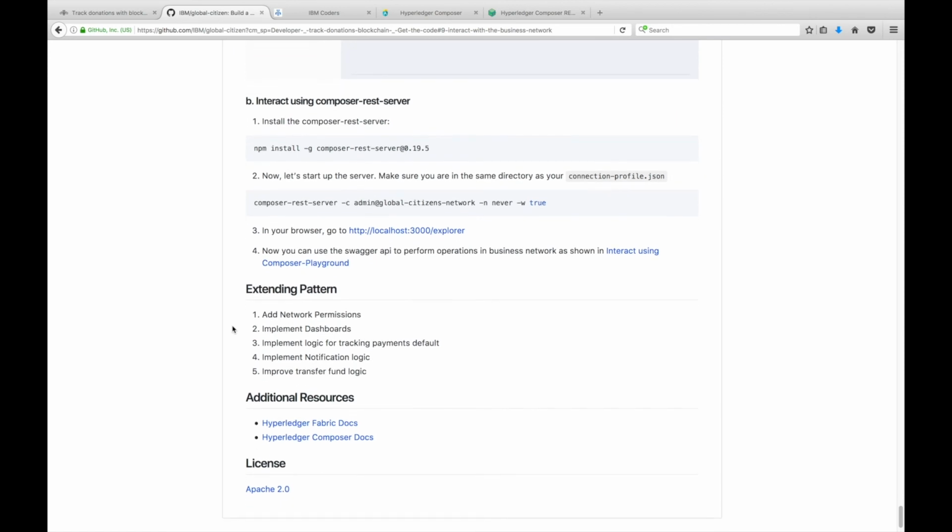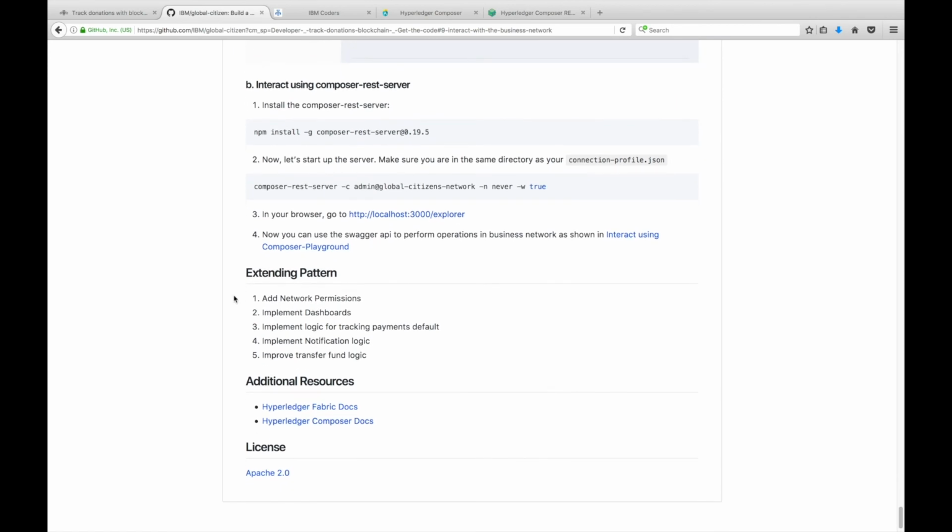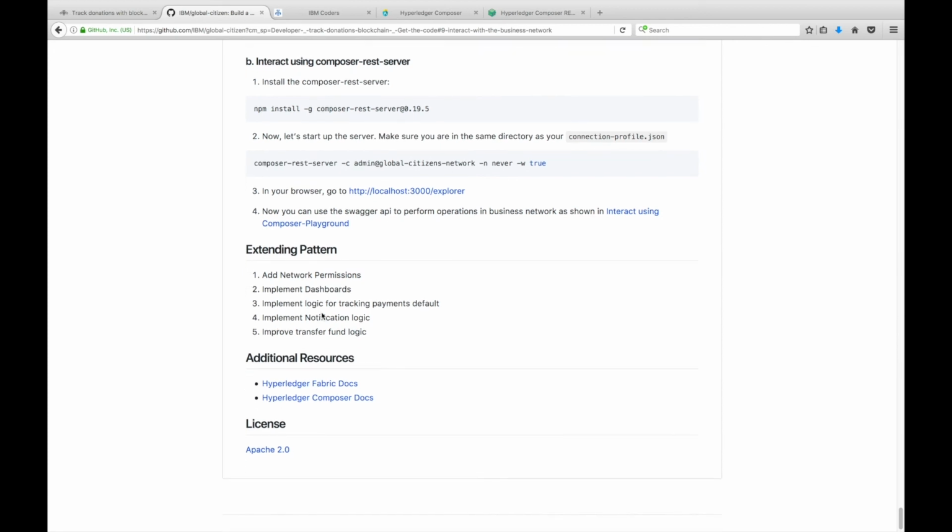So that's the end of the pattern. However, there are other ways to extend the pattern in order to build this out into a fully fledged application. For example, you could add additional network permissions to have more control over the participants in the network. You can implement a front end which has dashboards on interacting with the business network. You can also implement additional logic to track the payments, to implement notifications, and even to improve the transfer so that you can tie in with an existing payment system or any other payment system you create for this solution.